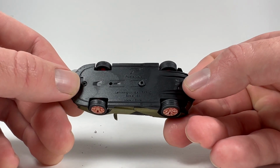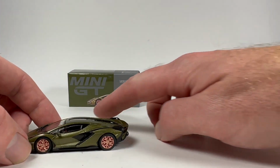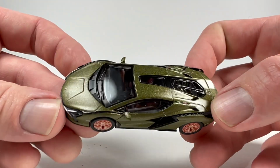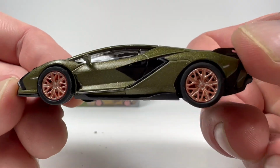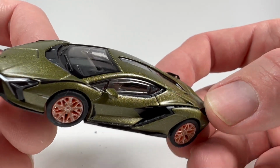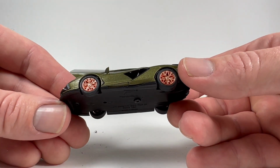It's got a plastic base, screwed together construction, and it does roll. We got side mirrors. We got what appears to be a very detailed interior. You can kind of see the tan leather type thing in there, whatever the seats are actually made out of, I don't know. And I mean, it's a good looking model.